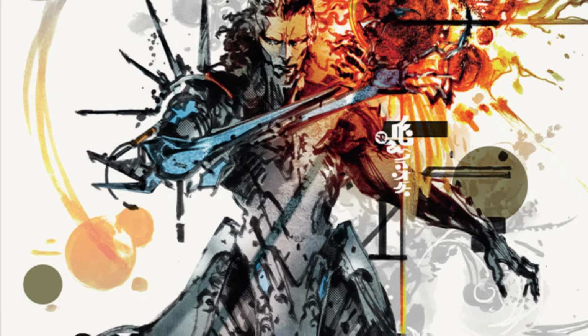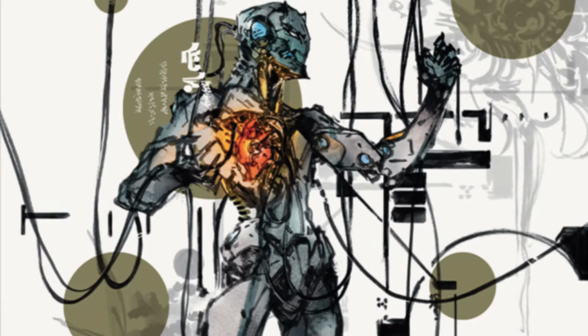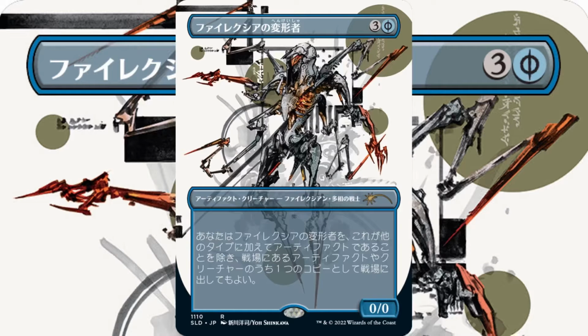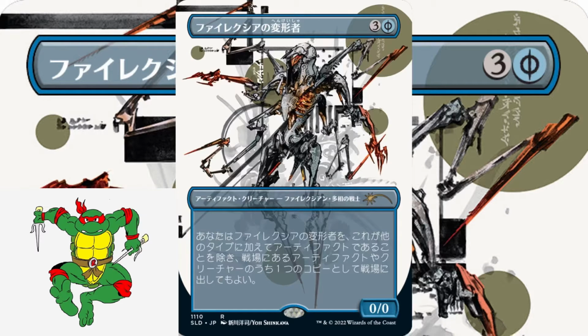I'm not familiar with the artist, but I have to guess they do comic book art. I really like these. These are really unique, and even after hundreds of Secret Lair cards, these still feel like something new. I'm going to try to be more of a critic here and give harsher ratings, so let's give this 4 out of 5 Raphaels. But we all know it's actually 5.